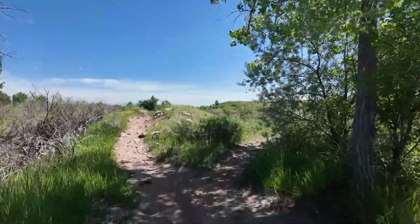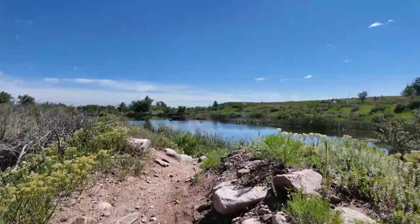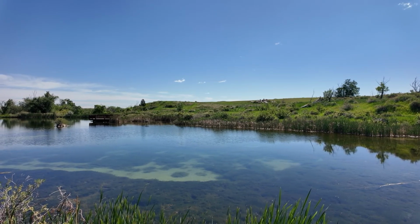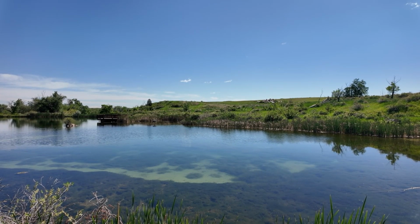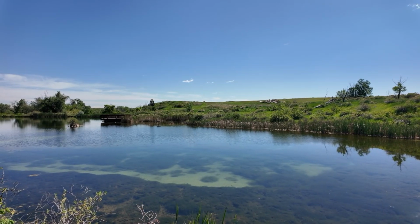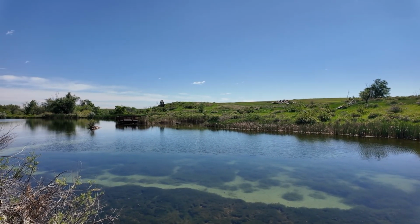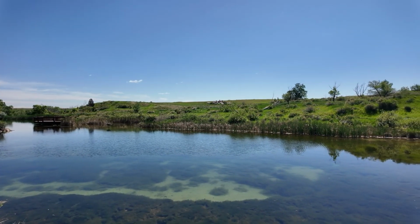Ooh, and I think, quite possibly, that I found it. Oh, wow. It is quite clear, though. I don't know if you can see those little fish swimming in there, but oh, there's even a few little ones jumping out every now and then. Just listening to the ambiance and the nature out here.